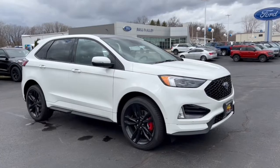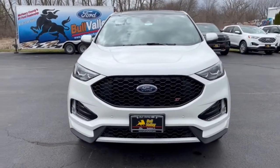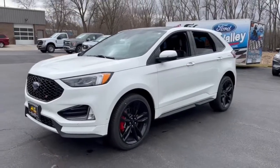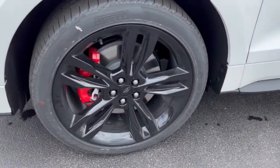Here is a wonderful 2022 Ford Edge. Here's a powerful, attention-getting Ford Edge. This midsize SUV blends capability, comfort, and versatility to infuse every adventure with confidence and make it easier to keep up with the demands of your busy life.